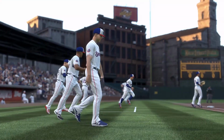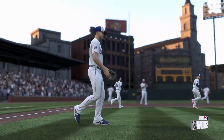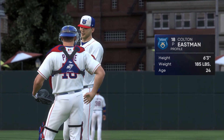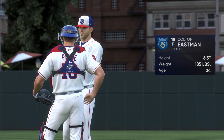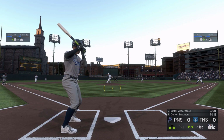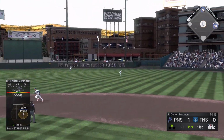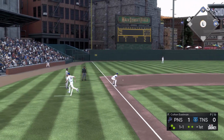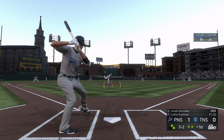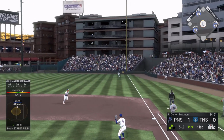It is the Double-A opener between the Pensacola Blue Wahoos and the Tennessee Smokies. So we take on the Smokies today. Their pitcher, Colton Eastman. The 6', 385-pound, 24-year-old pitcher looking to make his way through the ranks for the Tennessee Smokies. And Victor Mesa hitting one over the second baseman's head to drive home the first run of the game. And Victor Mesa is a guy we've heard from for a couple of years now, hoping he can do well and potentially become a good major leaguer in the future.